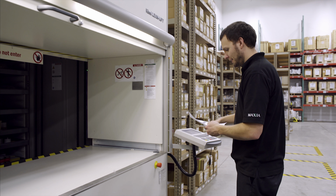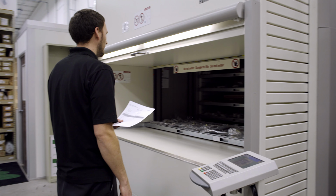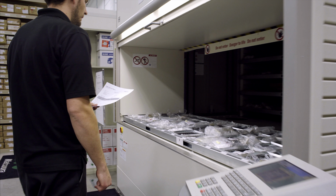Some 1,398 parts are stored in just one Hänel lift system. That's almost 25% of the company's parts inventory. The parts are compactly stored on the well-organized Hänel multifunction containers.